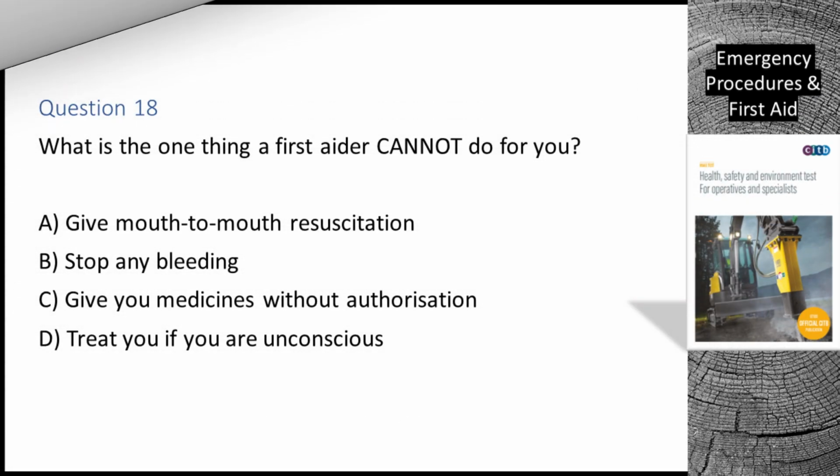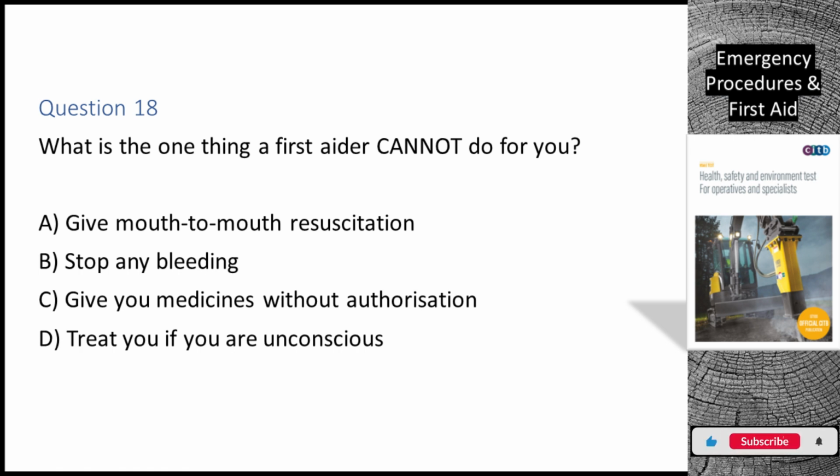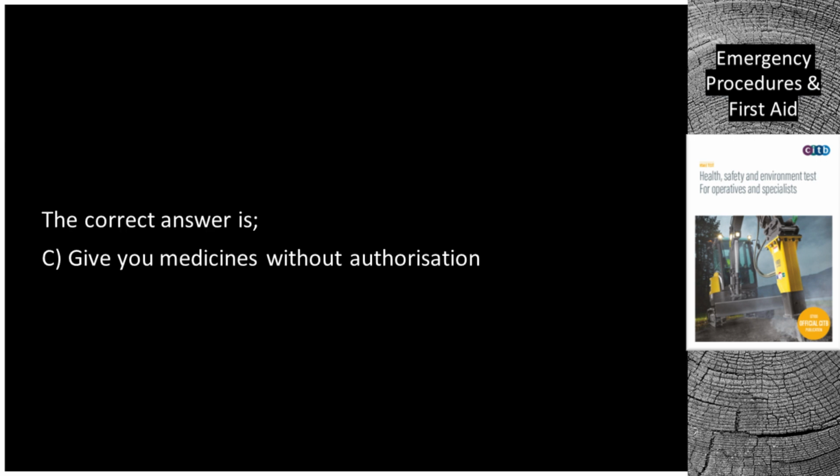Question 18. What is the one thing a first aider cannot do for you? A. Give mouth-to-mouth resuscitation. B. Stop any bleeding. C. Give you medicines without authorization. D. Treat you if you are unconscious. The correct answer is C. Give you medicines without authorization.